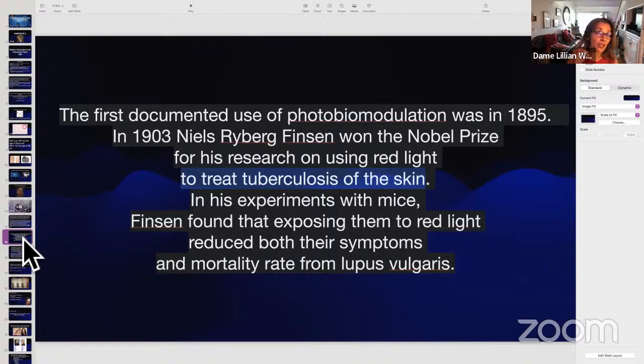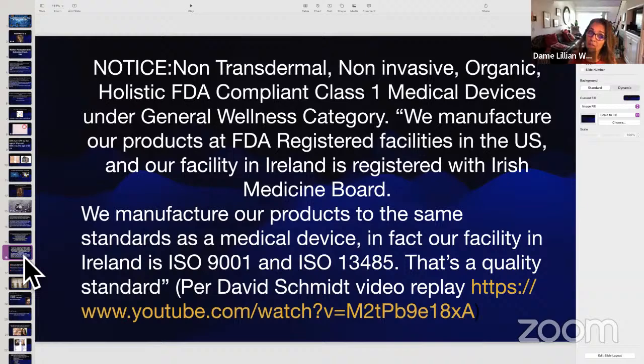And so the first documented case was in 1895, and in 1903, just 8 short years later, Niels Ryberg Finsen won the Nobel Prize for his research on using red light to treat tuberculosis of the skin. And in his experiment with mice, he found that exposing them to red light reduced both their symptoms and mortality rate from lupus vulgaris. Something to think about.